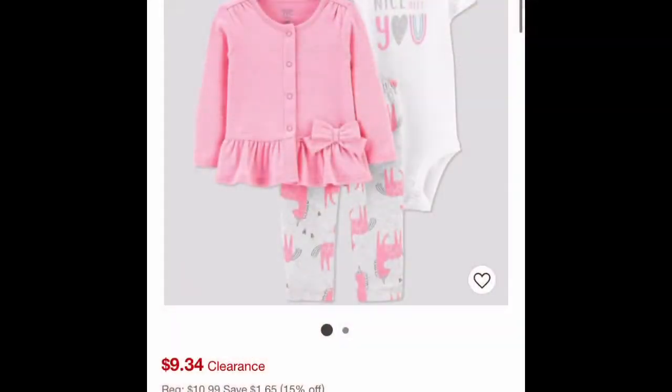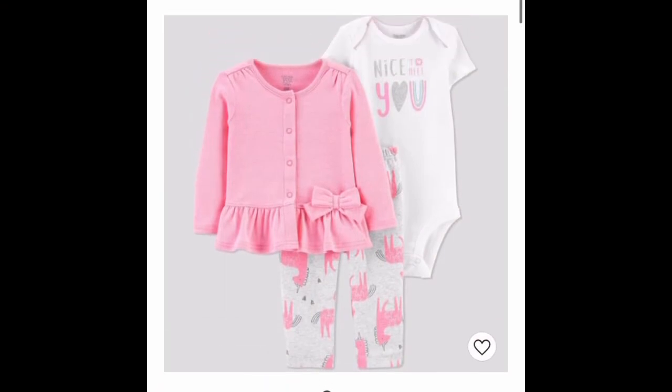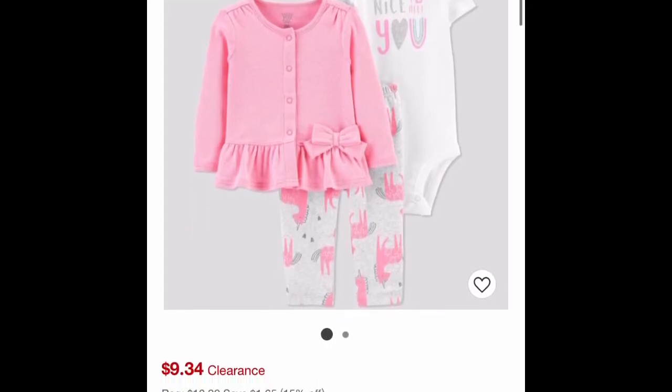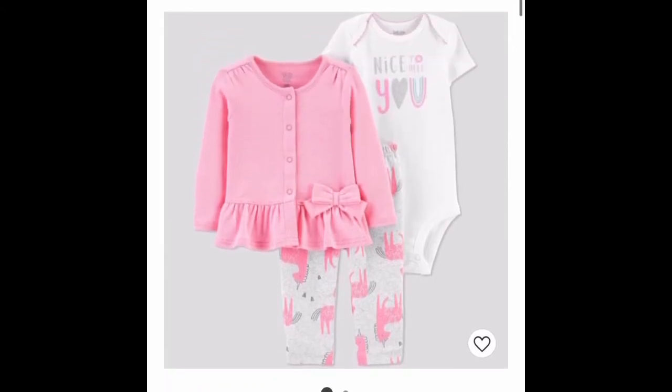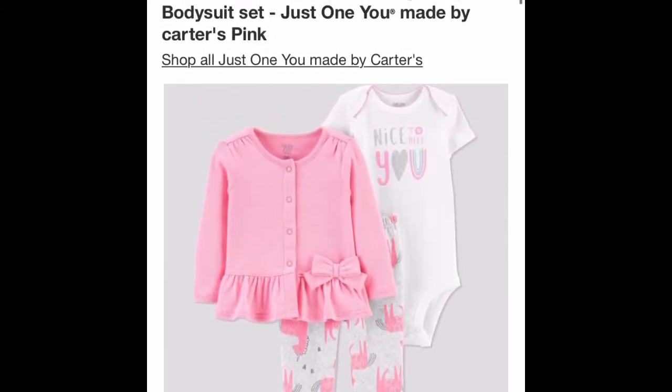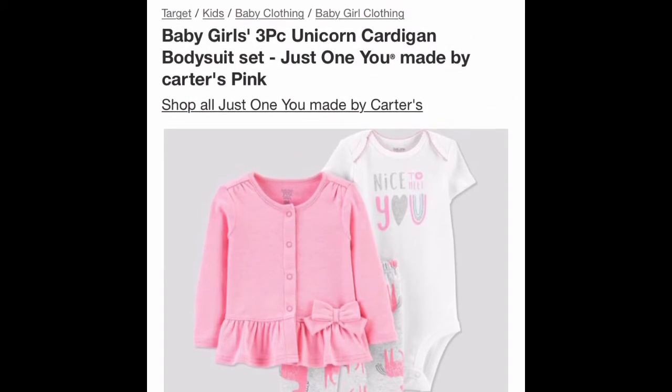So I wrapped the gift before I was able to show you what I got, but I ended up getting this set. It says, "Nice to meet you." It has unicorn print pants and a little pink jacket with a bow. I thought it was super cute. And it's on clearance now, but when I bought it, it was $10.99, it says, which is a really good price.